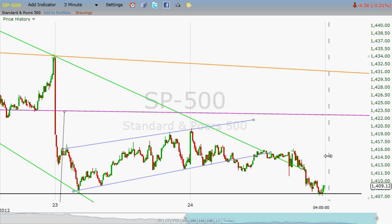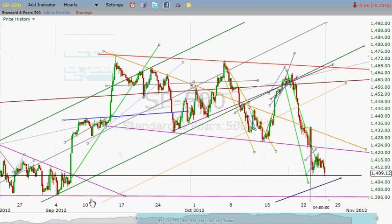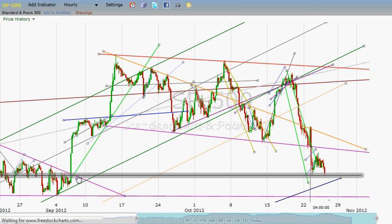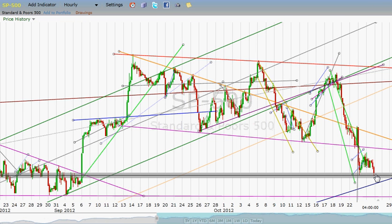Well, we bounced again right at about the same level where we bounced yesterday, and that is right at from the week of September 4th, looks like Wednesday. That would have been September 6th, we had a gap up. And it looks to me like that gap up is what brought the market some support when we got back down to that gap area.